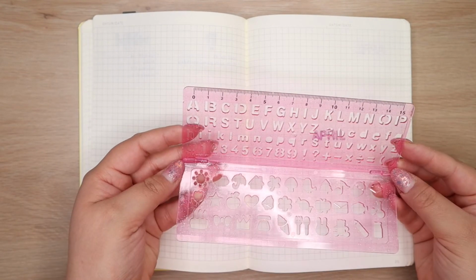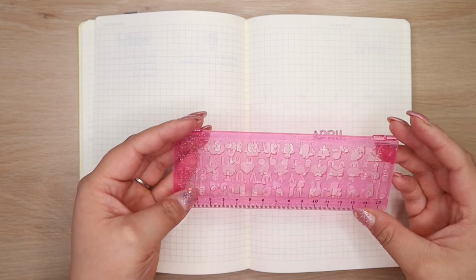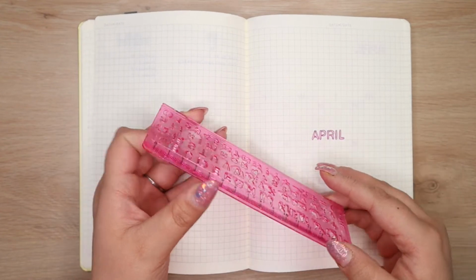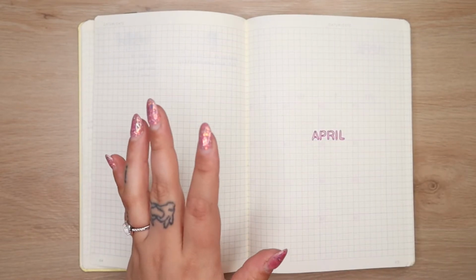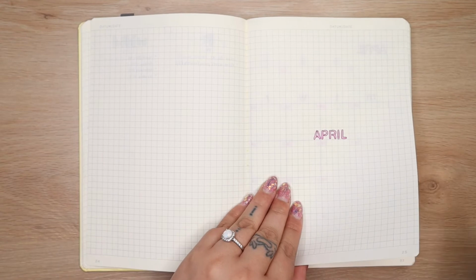But this, I think I got it off JetPens. I'll try to link it down below, and anything else that I talk about, I'll link it down below. But I love the little stencils for the letters. It's just been very, very helpful for me, and I don't have to think about it.